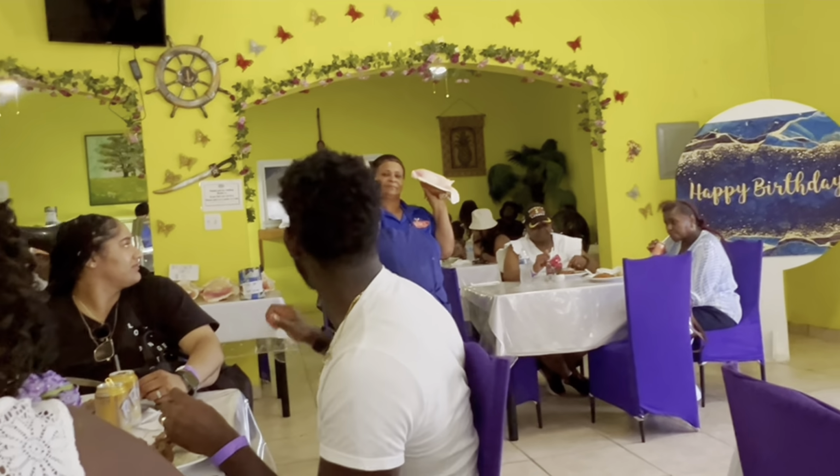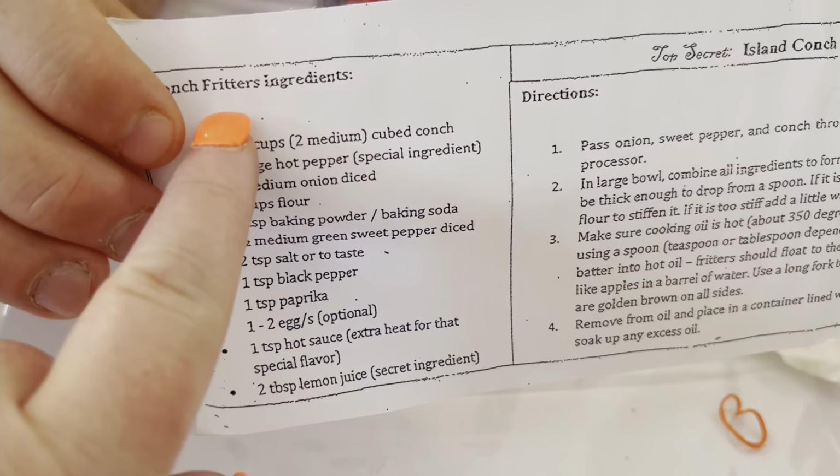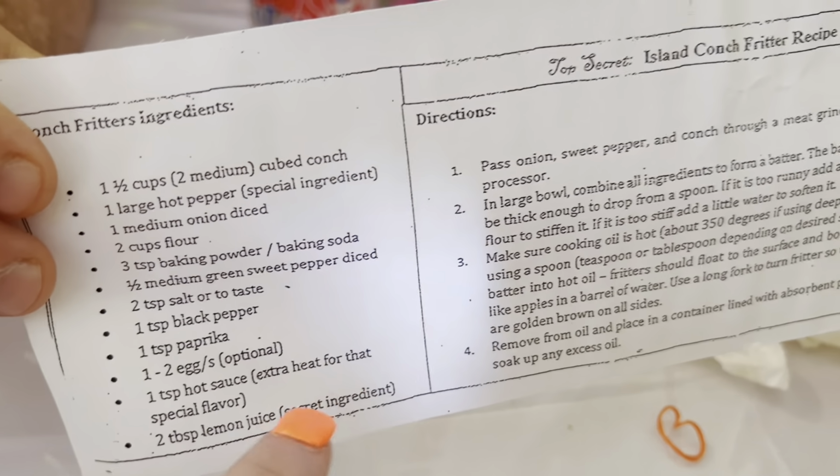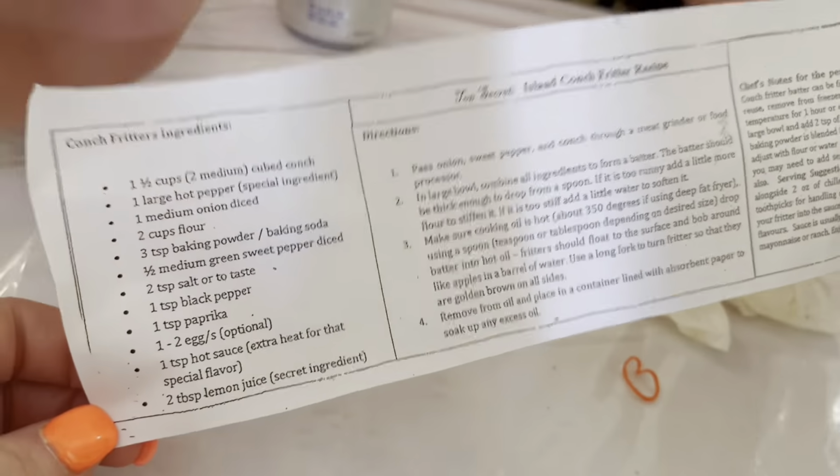So guys, listen to this. All right, so we were given the recipe for conch fritters. They taught us how to make it. They showed us how to make it, and we could take this home. And if we want to make it at home, we can. And now we're moving on to the next place.